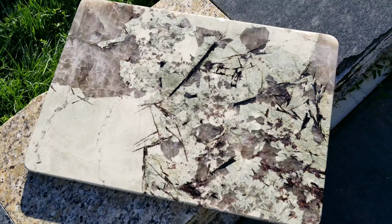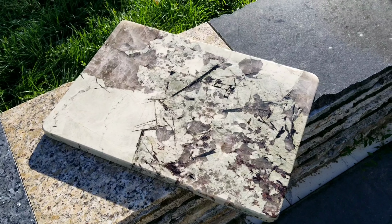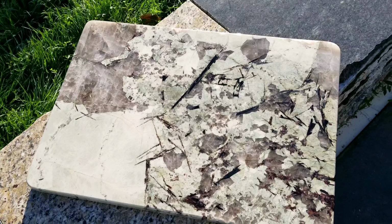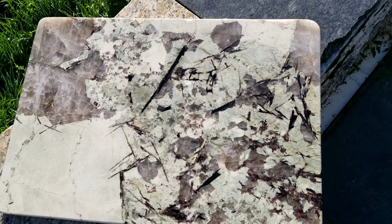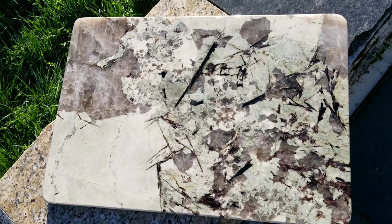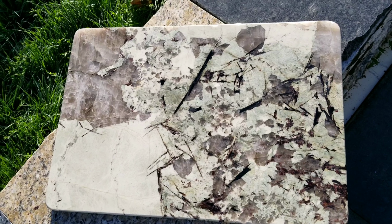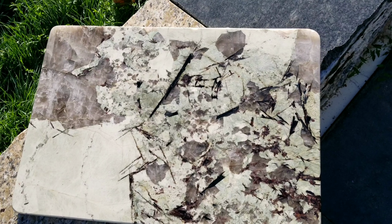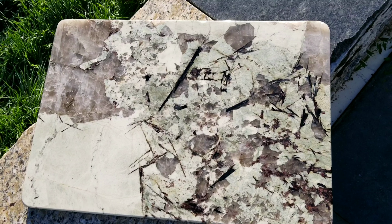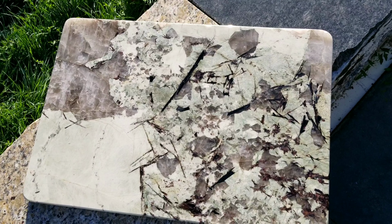Here is a tabletop that we have in the house. I wanted to show it to you because it is a great example of the environment in which graphic granite might form. You can see from a distance, you can see the larger crystals, you can see the gigantic feldspar crystals also, along with the quartz. The long black ones are biotite, and the reason I know that is because when the slabs would break, they would break along those and it would just be mica.